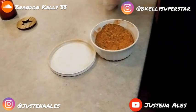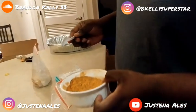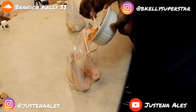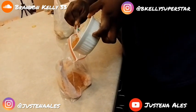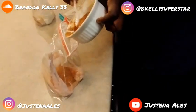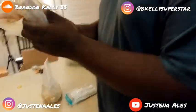You want to get a decent sized tablespoon, but because we're moving, we got plastic spoons, y'all. We got a lot of plastic cups. Okay, just gonna put a decent amount. Don't be ashamed to be a little generous. Man, that's enough. Flavor, I guess, is the key. You wanna give that a good shake and massage it in. Fellas, don't be scared to massage it in. Rub it in there. Get it in there real good.